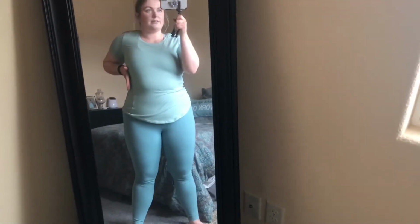So starting with the shirt, this definitely is stretchy. It's not too form-fitting by any means. I think it's super flattering the way it does taper in and then flare out at the hips. It's very natural that way. I love the length of it. I love that you can have it as long as you want. You can scrunch it up, and then you can also obviously tie it.